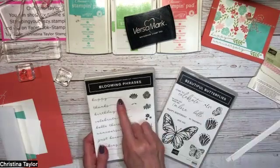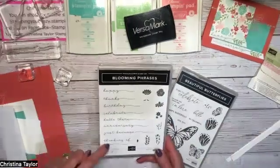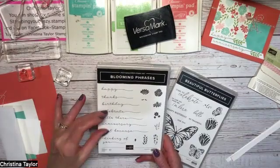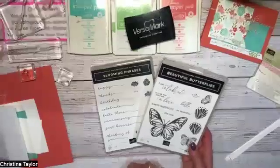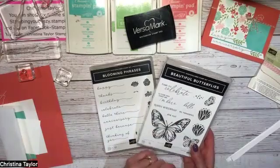We're using a new stamp set called Blooming Phrases. I love the script on these, and then all these little creative flowers that you can kind of come off the tails. You can use these together or separate. And then I've also grabbed the beautiful butterfly stamp set, which we used in last month's class. And I'm going to grab the Time to Celebrate out of that one.